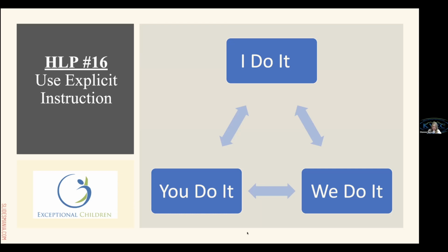So you can see that really when we talk about the explicit instruction and think about that high leverage practice, when we think about that specially designed instruction, we always as special educators choose specially designed instruction or explicit instruction, or those are part of that menu of services that we have in that specially designed instruction. So that's really what that means.